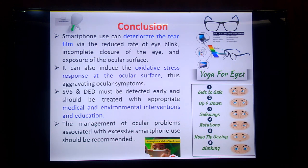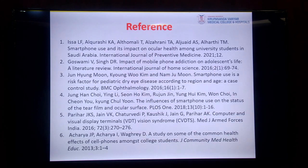So the management of ocular problems associated with excessive smartphone use should be recommended, and we have to prevent the youngsters from overusing the smartphones. So these are my references. Thank you.